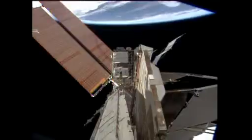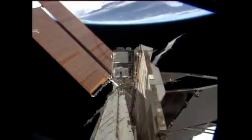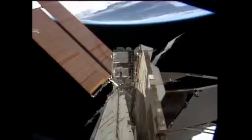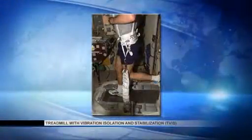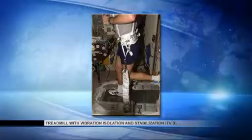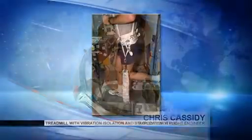Besides this test, the crew has had a full day of activity so far. On the Russian side of the station, Commander Pavel Vinogradov and Flight Engineer Alexander Misurkin have spent their morning working with exercise equipment. Yesterday, they removed and disassembled an old treadmill called the TVIS, or Treadmill with Vibration Isolation and Stabilization. And today, they're replacing it with a new T2 treadmill designed to work without power and be more reliable than its predecessor.